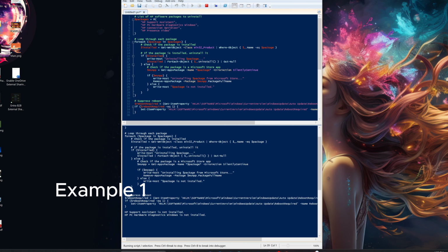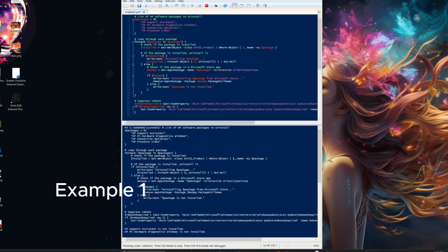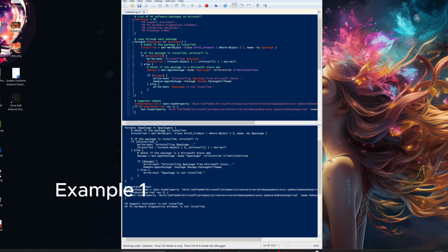The script looks like it's running. It listed all the software in the command terminal window again. The first result is that HP Support Assistant is not installed, which we know is false. HP PC Hardware Diagnostics is not installed. So I think the problem is we don't have the proper application ID. That's why the script is not working.